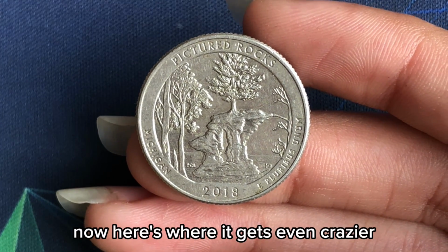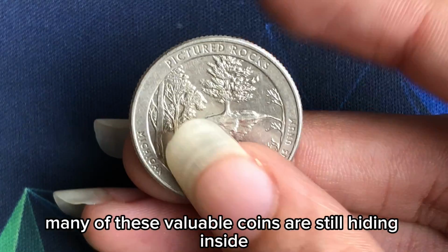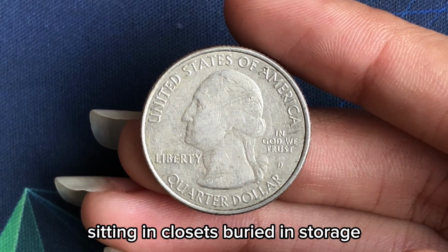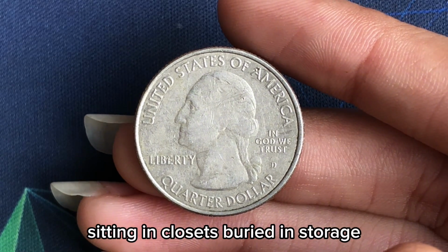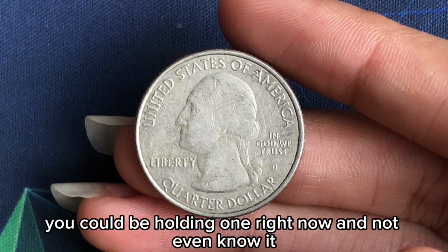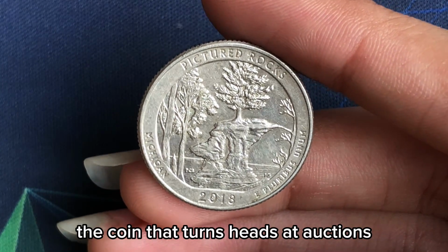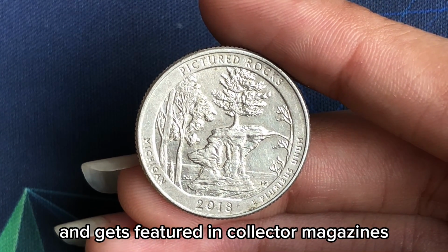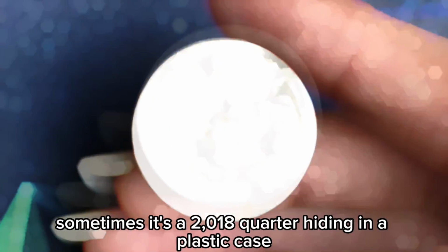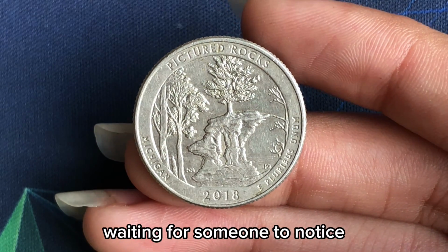Now here's where it gets even crazier. Many of these valuable coins are still hiding inside unopened 2018 proof sets. Sitting in closets. Buried in storage. Sitting in cabinets, untouched for years. You could be holding one right now and not even know it. The coin that turns heads at auctions and gets featured in collector magazines isn't always a 200-year-old relic. Sometimes, it's a 2018 quarter hiding in a plastic case, waiting for someone to notice.